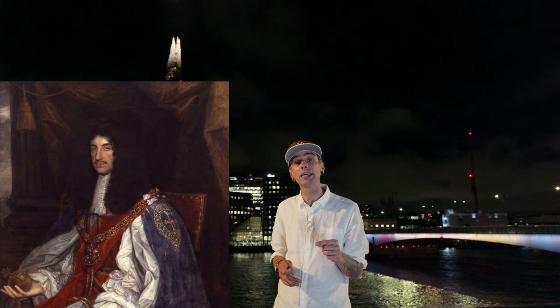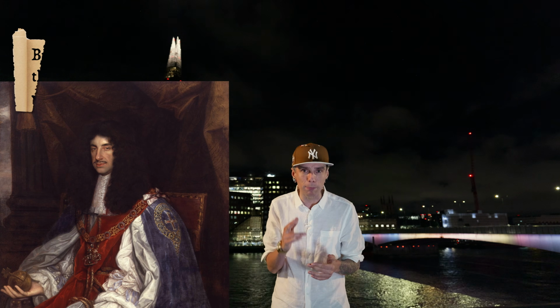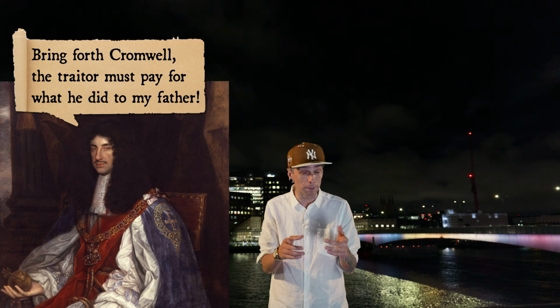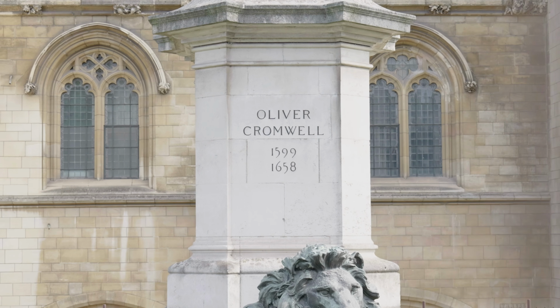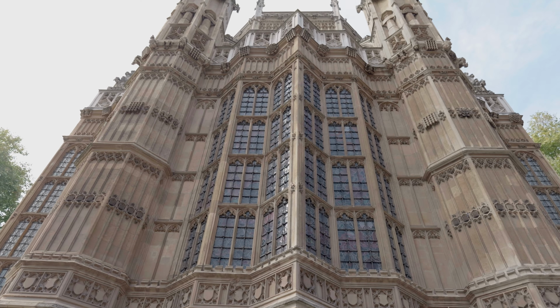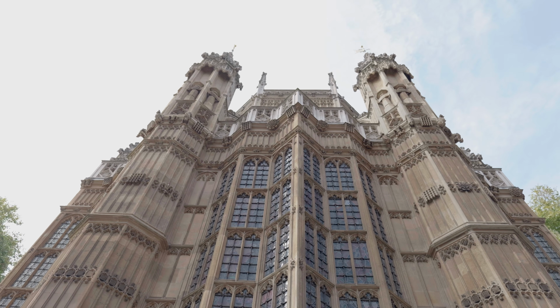Charles II, who was King Charles I's son, was able to take the throne back during what was known as the Restoration, and in doing so demanded revenge against Cromwell for what he'd done to his father. But there was a problem, and the problem was that Cromwell had died 2.5 years earlier on the 2nd of September 1658, and was buried inside the Lady Chapel of Henry VII at the back of Westminster Abbey.